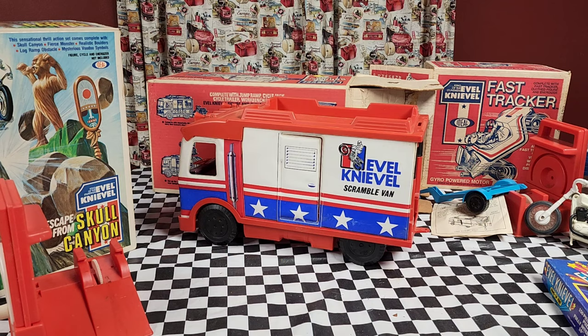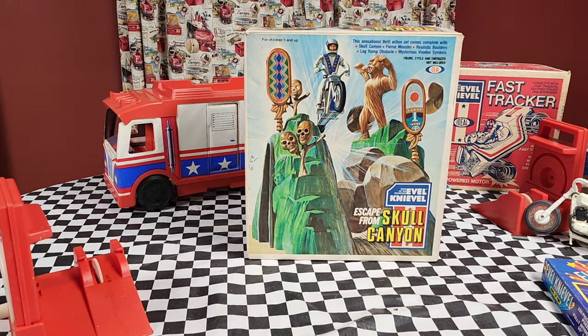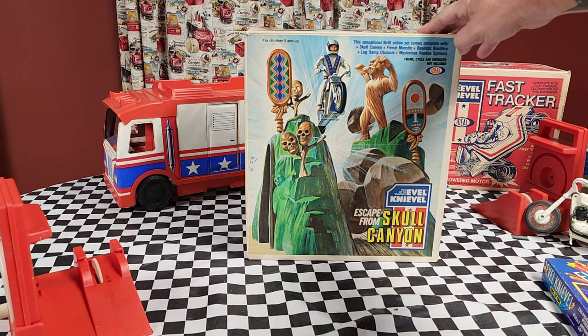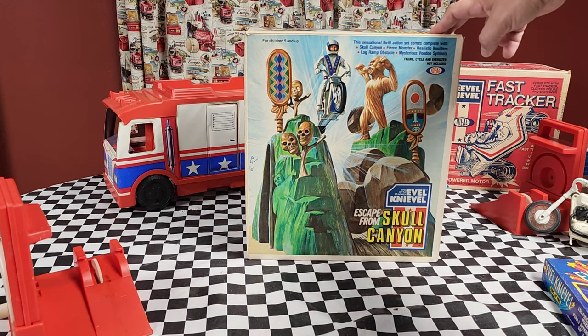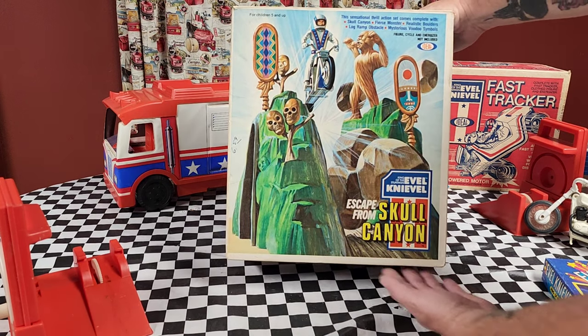All right, last but not least, let's get Escape from Skull Canyon out. So to finish it off, we have the 1975 Escape from Skull Canyon. Now this is a really cool one. And what I used to use is this canyon section. I used to use it with my He-Man figures as the gate to Castle Grayskull. But this is probably the best box art out of the group.